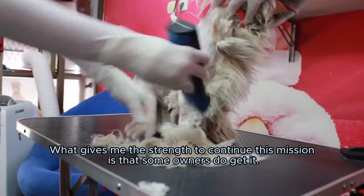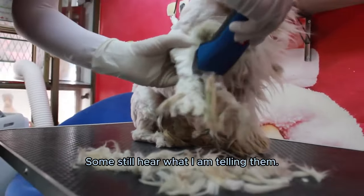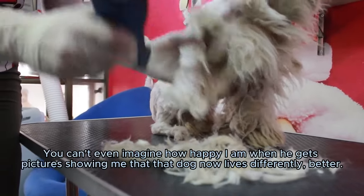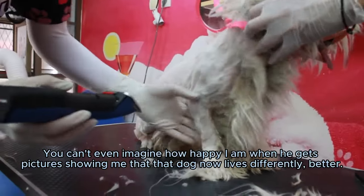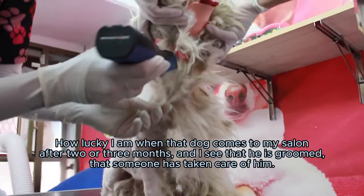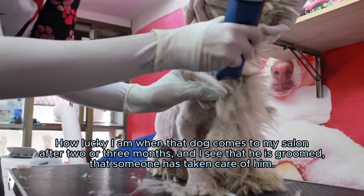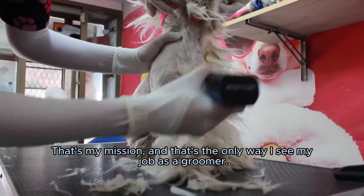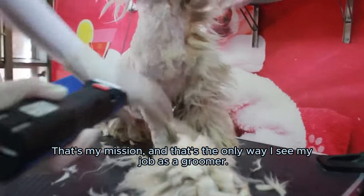What gives me the strength to continue this mission is that some owners do get it. Some still hear what I am telling them. Some decide to change something. You can't even imagine how happy I am when I get pictures showing me that that dog now lives differently, better. How lucky I am when that dog comes to my salon after 2 or 3 months, and I see that he is groomed, that someone has taken care of him. That's my mission, and that's the only way I see my job as a groomer.